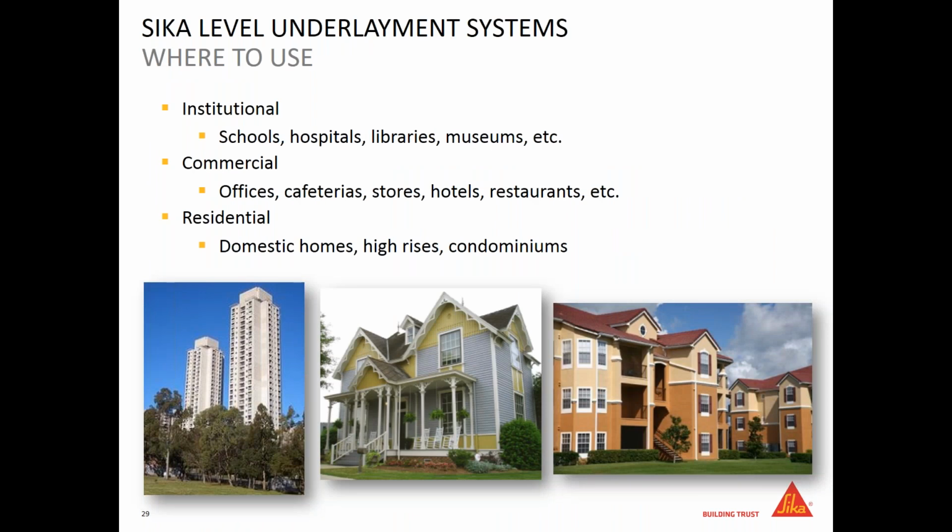So where have self-levelers been used? Everywhere there is a floor, there is a potential need for levelers. It can be institutional: school, hospital, library. It can be commercial: offices, the cafeteria you go to for lunch every day, store, hotel, restaurant. It can be residential as well, in your home. You will probably need to do a self-leveler before you apply carpet or wood or tiles, for example.